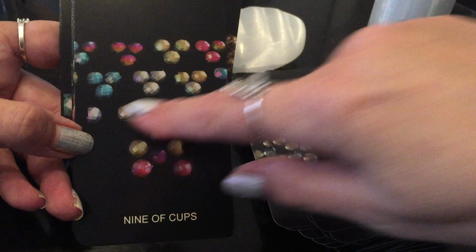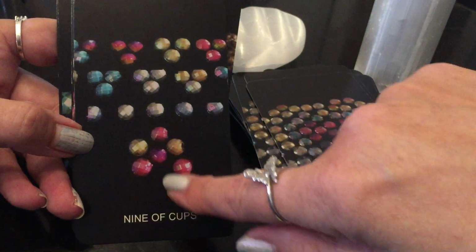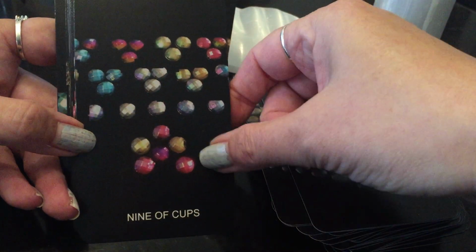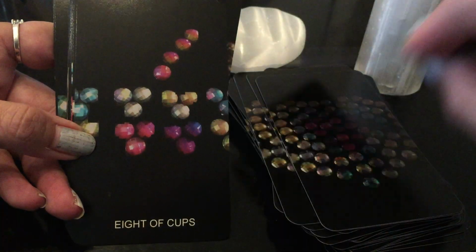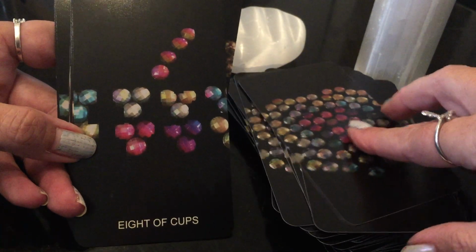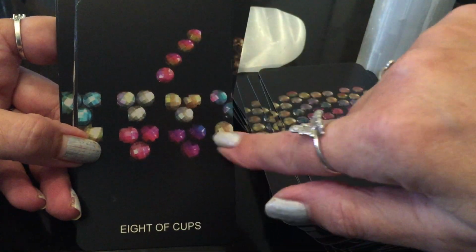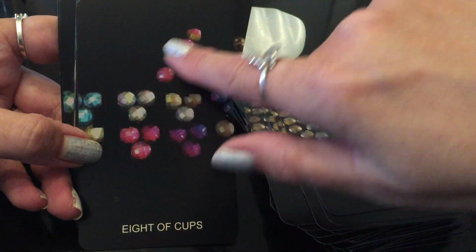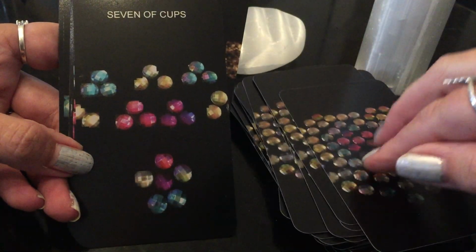We have the 9 of Cups, where he has a table with all his cups behind him. He looks quite satisfied. He started taking on a personality, I'm telling you. I spent too much time on this deck, but it really was fun. 8 of Cups, moving on from all the cups that are here. I just signified it as moving on, leaving the cups, moving forward.